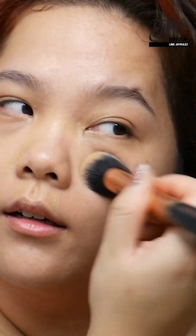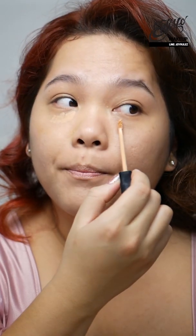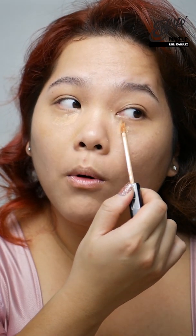I just do some spots that I think I have problems with. Like here, just dab it on, only on the deepest part and darkest part. You see my skin? It's glowing.